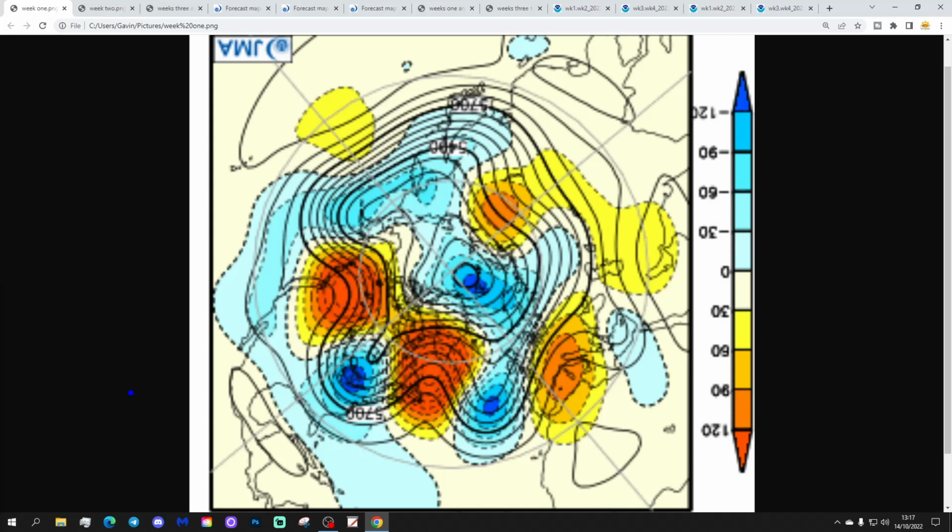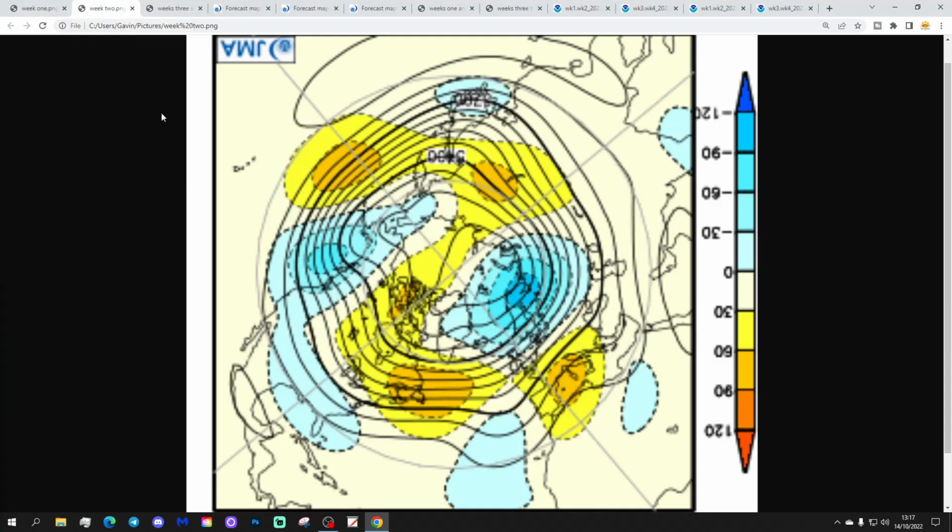The first week period will take us from the 14th to the 21st of October. The coming week we'll have above average heights, high pressure to the south, and below average heights, low pressure to the north, and winds will be coming in from off the Atlantic Ocean in a westerly direction, a little bit like that. So it's quite unsettled, especially in the north, but it should be relatively mild.